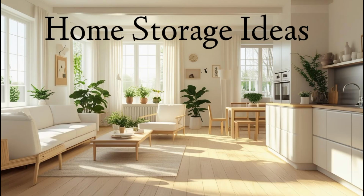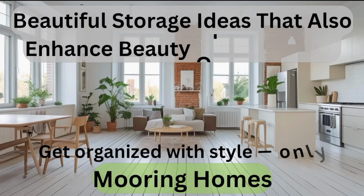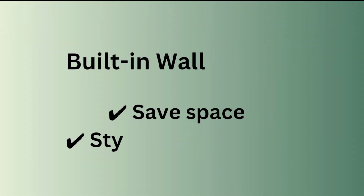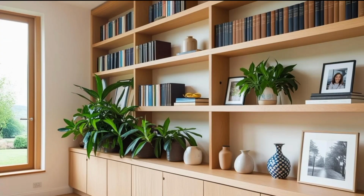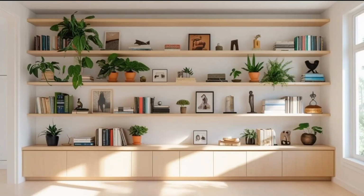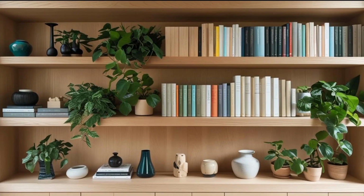Today I am presenting beautiful storage ideas that also enhance your home. First one is built-in wall shelves. Built-in wall shelves save space in any room. They blend beautifully into your walls. Use them to display books and decor. Perfect for a modern or classic look. Add plants for freshness and texture. Elegant storage that feels like design.